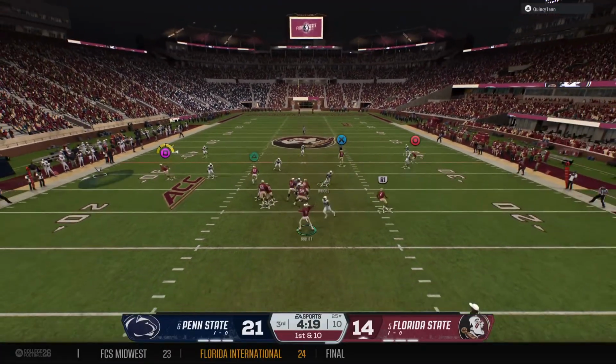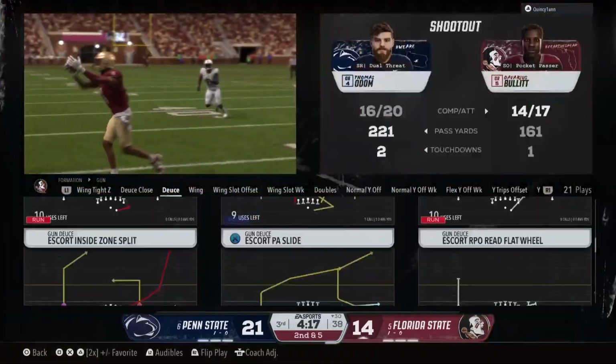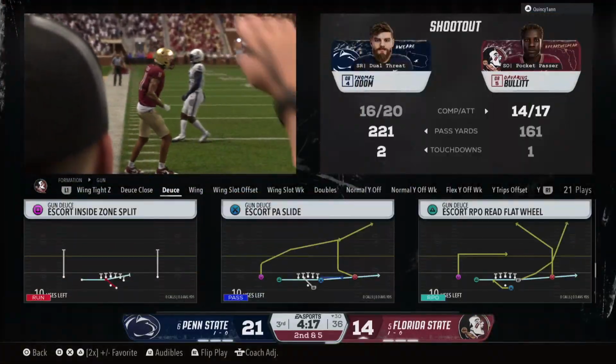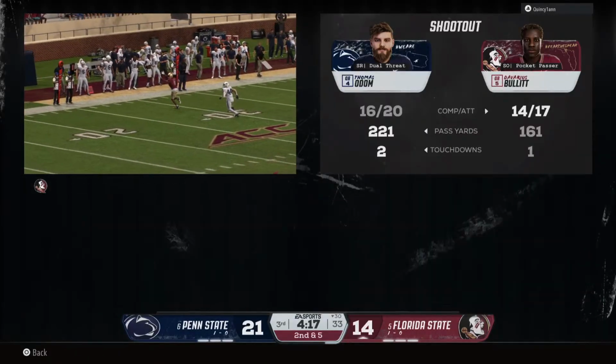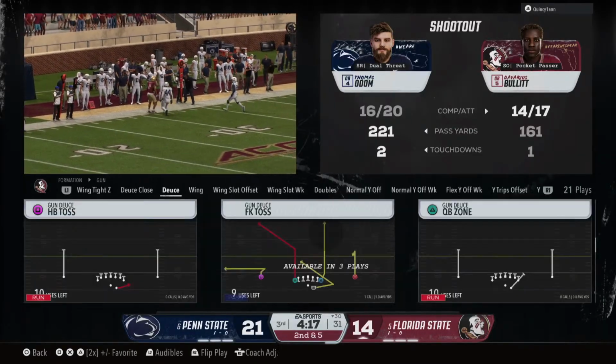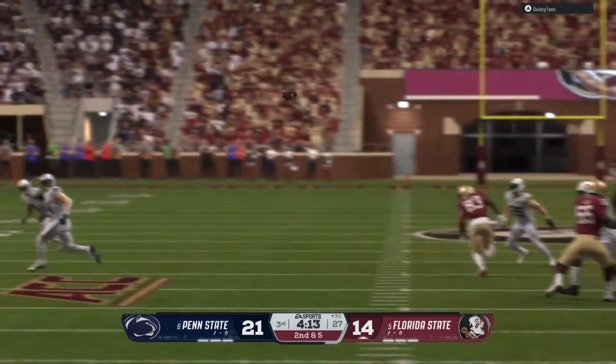First play of the drive, they come out throwing. Looks left and finds his target there. It's out of bounds as a short gain on the play. Love the timing here between the quarterback and his receiver. Pick up some positive yards, and I continue to be impressed with just the chemistry between these two.